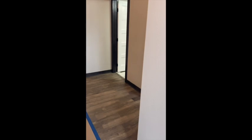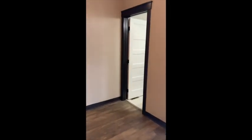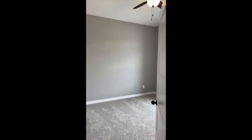And a nice wide entry, so you're not on top of each other, or when guests come over, they have plenty of room to take off shoes. Now this plan is 1,438 square feet on the main level. Two bedrooms. Front bedroom has a vaulted ceiling.